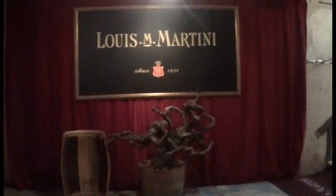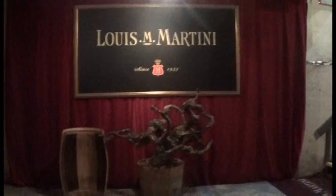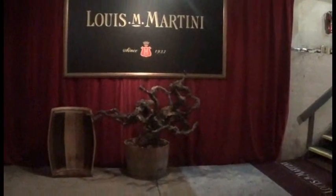The most interesting part of the tour was learning about the gnarly vines. They have 100-year-old vines from Monte Rosa dubbed the Gnarly Vine. They call it gnarly because of the way it grows. Other vines grow up straight on a latch structure, but the Martini family allowed their vines to grow naturally. Even though it takes up a lot more space, they do not control how it grows.